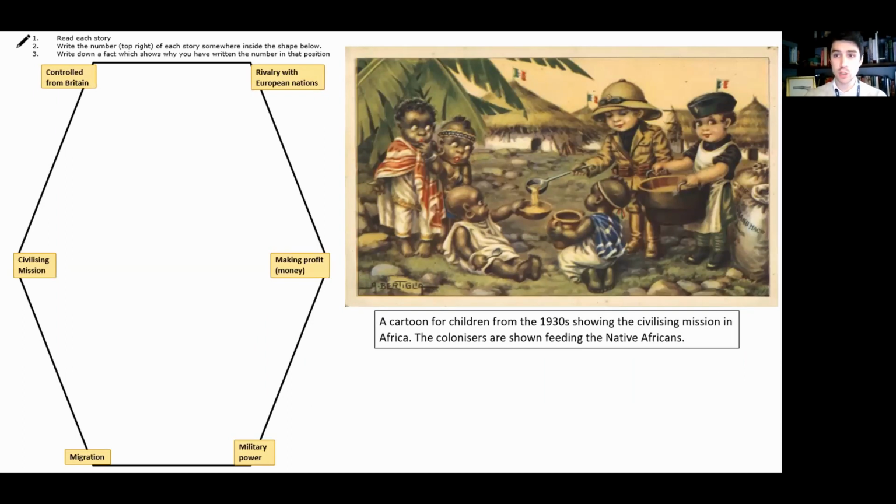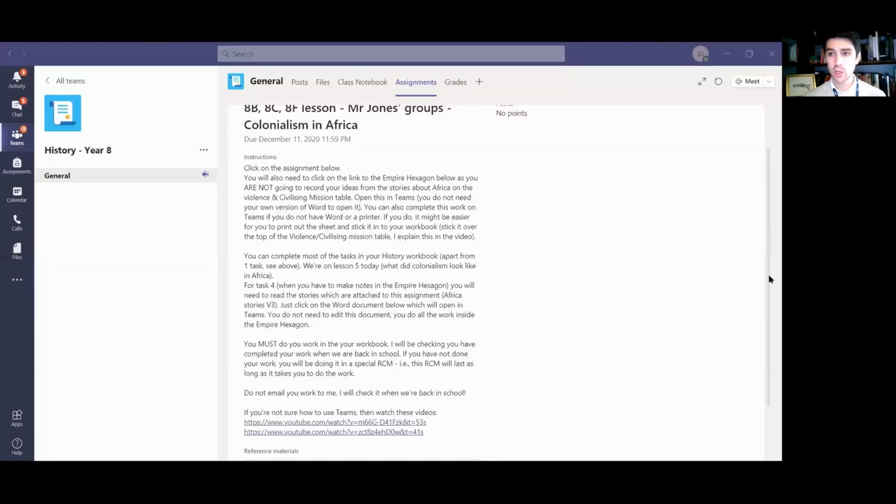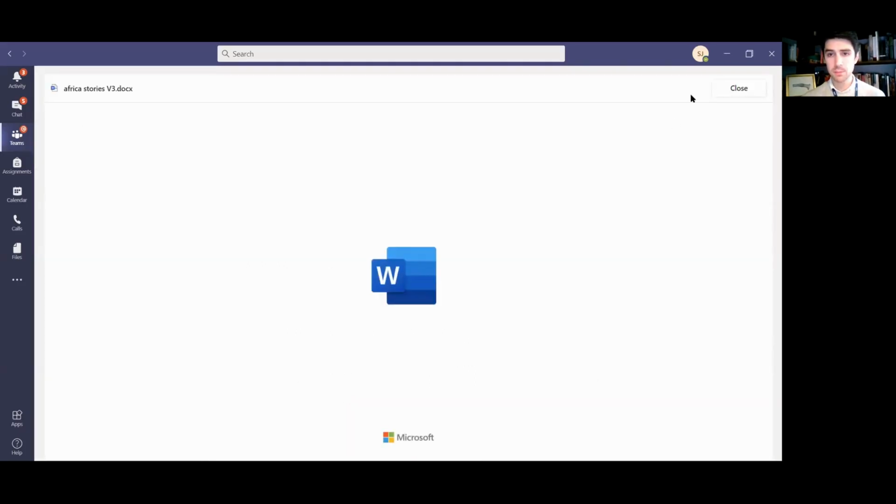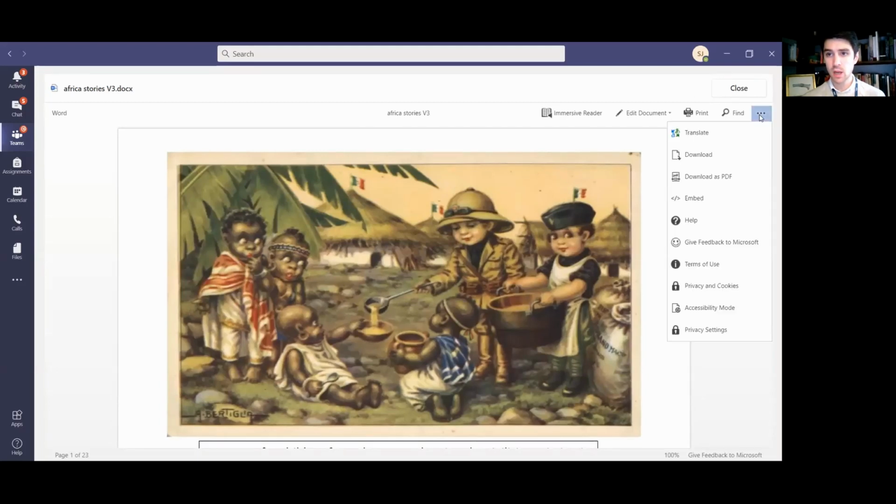The next thing you're going to do is the hexagon task. Now, we spoke about this at the start of the video, but just to be clear again, I'm going to stop sharing for a second. You're going to, at this point, need to go onto Microsoft Teams. You're going to go onto the assignment for this lesson, and you're going to click on Africa Stories V3, which will bring up the stories that you need to download. I would then click these 3 little dots in the top right-hand corner and click download as PDF if you don't have Word, or download if you do have Word, so that you've got them on your computer or device, and that way you can have them up in front of you whilst you are typing or writing.